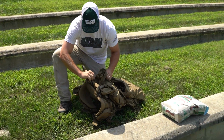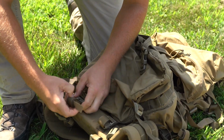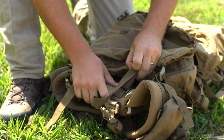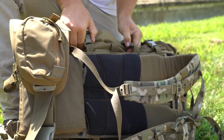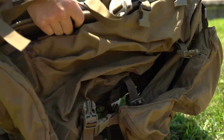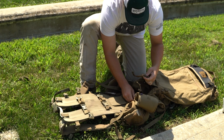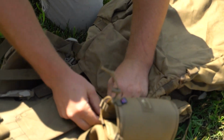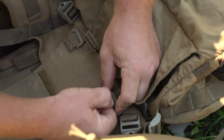What you do is come to the bottom, undo these. Then you got these straps here that you're gonna undo. Save your Velcro. Take them all the way out. Undo all your buckles. Then you'll slide your frame out like that. Then there's these tabs on this little flap right here that you gotta kinda put in these little D-rings or whatever they want to call them.